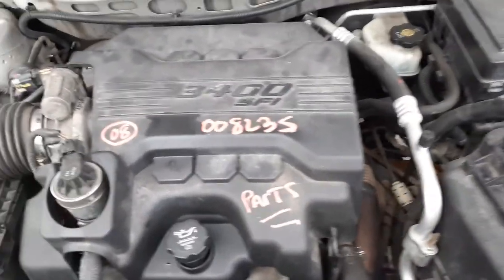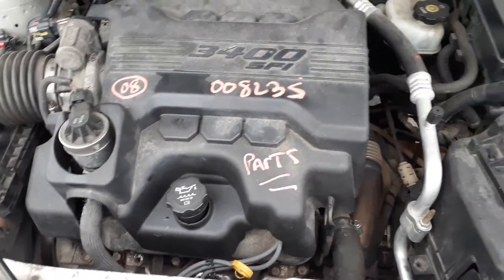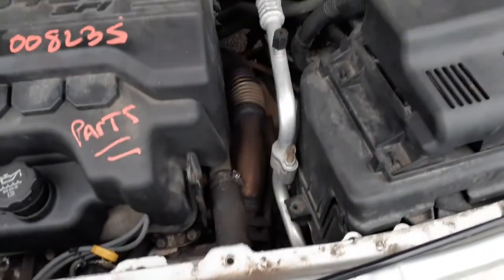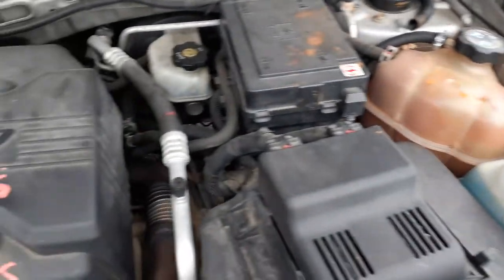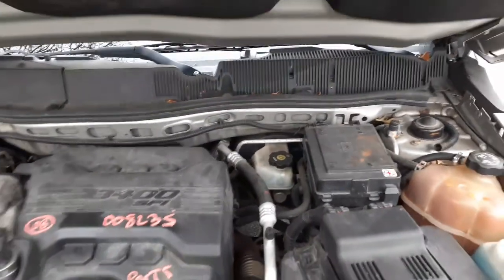Underneath the hood. Motor's not bad. Sounds good. Unfortunately, it's got a bad head gasket or something. It's either a cracked head or a head gasket. Motor's in there for parts. Transmission's been tested, driven, runs good. Here's your computer, washer bottle, radiator bottle. That's the booster. Radiator's all good, fans are good. Wiper arms.